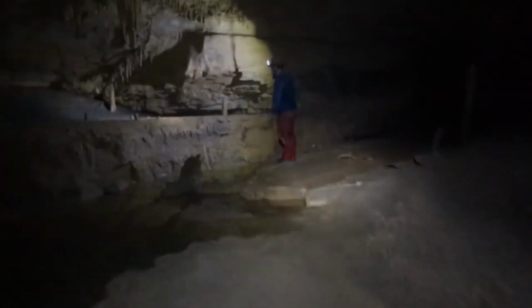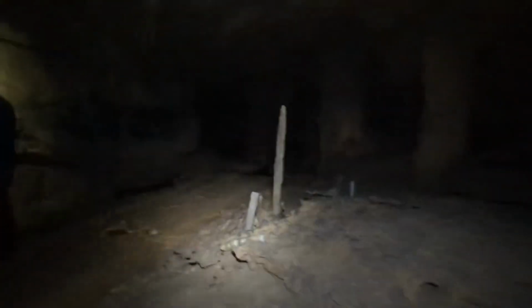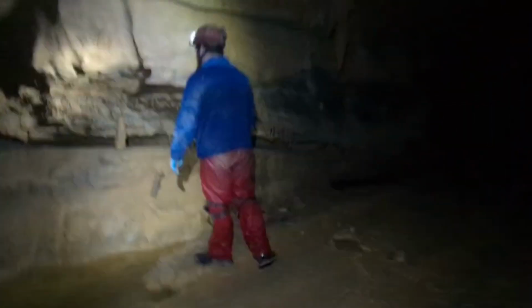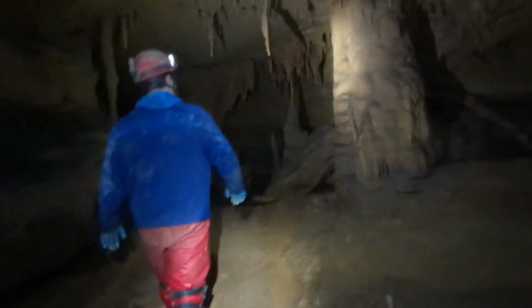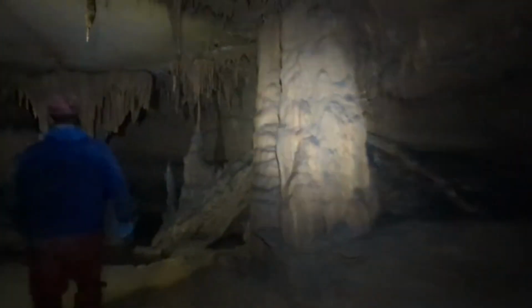Okay, so now we're gonna keep going into the cave and show you the bare human footprints. Some really pretty formations through here too.